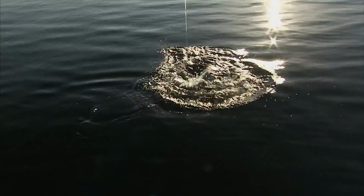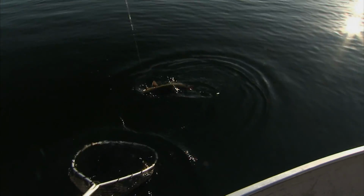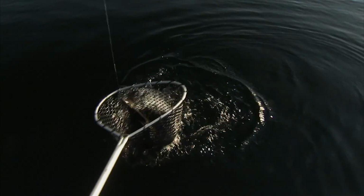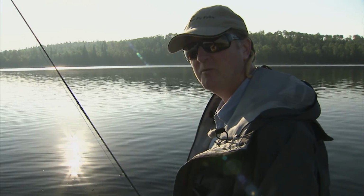I think he's just about ready. You get the net there? Yeah, I have the net here. John? Just want to get him in a reasonable time. The water's nice and cool still. They really like that fly too. Oh, they love this fly. Look at that fish. Nice and thick. Head first, beautiful. Good job. Oh, that's sweet. So much fun.